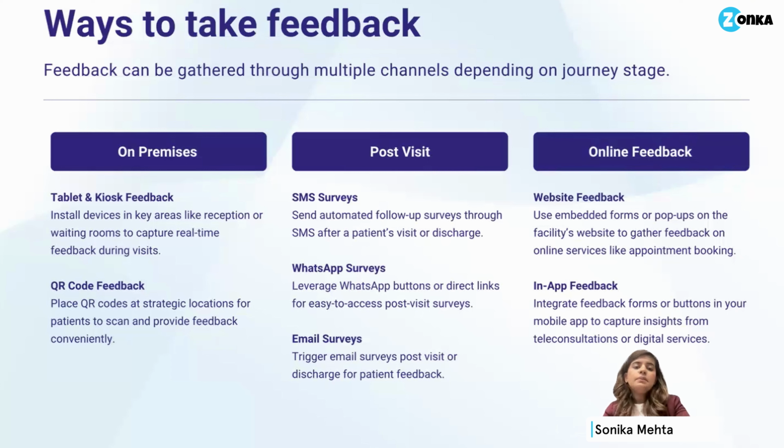The next stage is the post-visit stage. And there are three main ways in which you can take feedback in the post-visit stage. One being SMS surveys, right? SMS surveys are really popular. We use SMS heavily, even when we're doing our e-commerce shopping, etc. SMSs are used very frequently. So sending your surveys through SMS also becomes a very good way to take feedback.